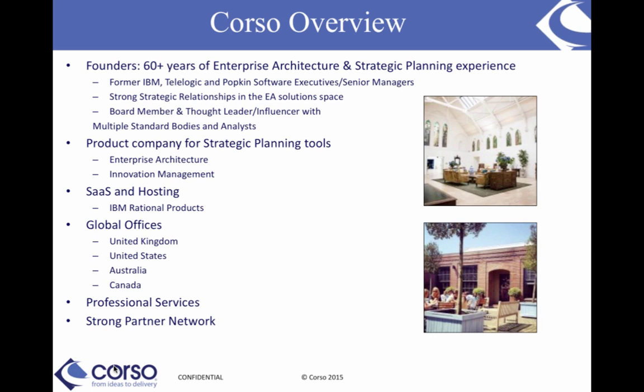As a company, we're also involved in standards bodies. So we work with the Open Group quite heavily around frameworks such as Archimate and TOGAF. And we also work with a lot of the analysts as well. So obviously a prime one there is Gartner. And a lot of the slides you'll see, and a lot of the things we're going to talk about have been influenced heavily by Gartner.